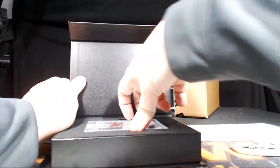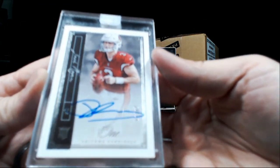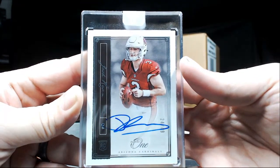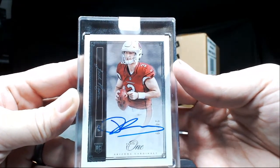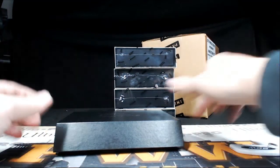All right, next one up. How about... It is 24 out of 49, Josh Rosen, rookie auto. 24 out of 49, Josh Rosen, Arizona, Isaiah J. There you go, Isaiah. Coming to you.